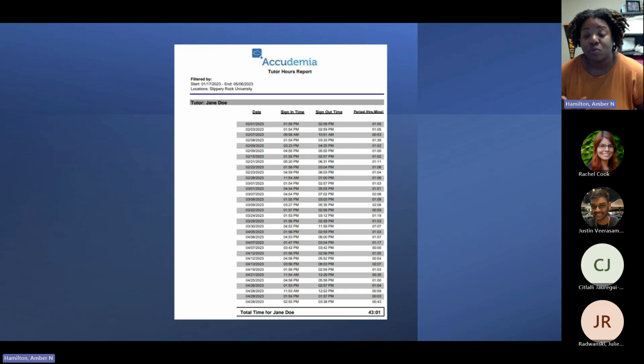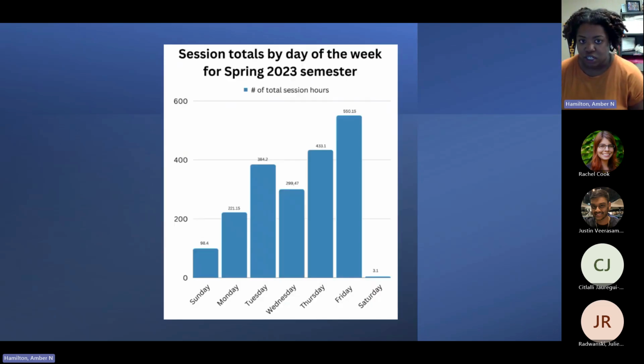But even so, on average, I can at least see how much my tutors are working, and that's an average of 5 to 10 hours per week. I can say that with hard evidence because of Accudemia. So this is great for us for payroll, and it's great for us for certifications.